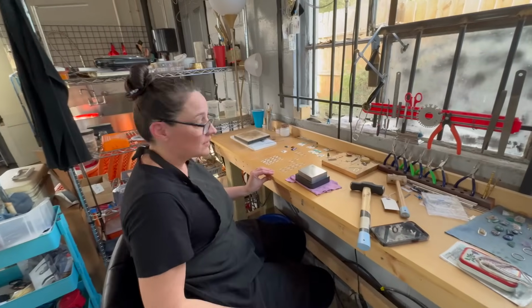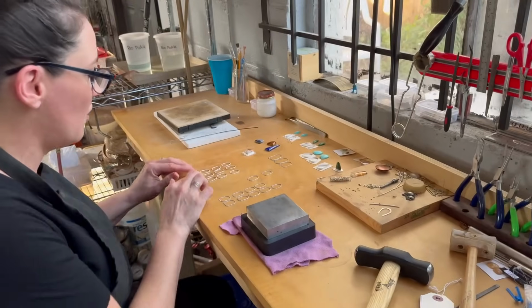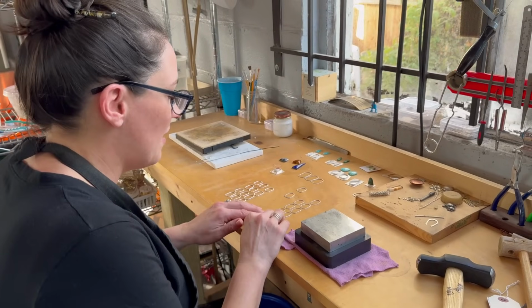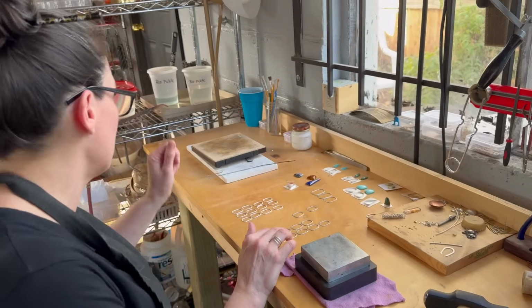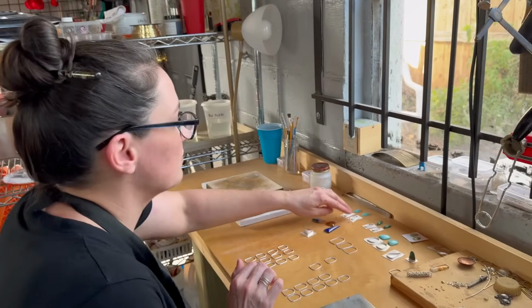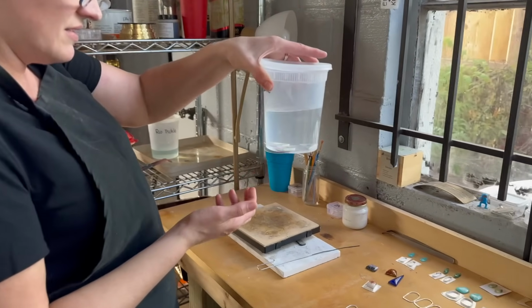And what are you working on now? What you got going? These are going to be earrings, so I soldered the rings and then I'm hammering them to create some hammer texture. And actually I've got some settings here for some stones that I was working on. Right before you came in, I just used my torch and did some more of these little settings, but they're getting cleaned right now in the citric.